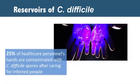Patients and healthcare personnel can transmit and acquire C. difficile from contact with contaminated surfaces and infected people. Studies have shown that 25% of healthcare providers' hands are contaminated with C. difficile spores after caring for infected patients. If the provider fails to wear gloves and wash their hands properly with soap and water, this can lead to cross-transmission to other residents or themselves.